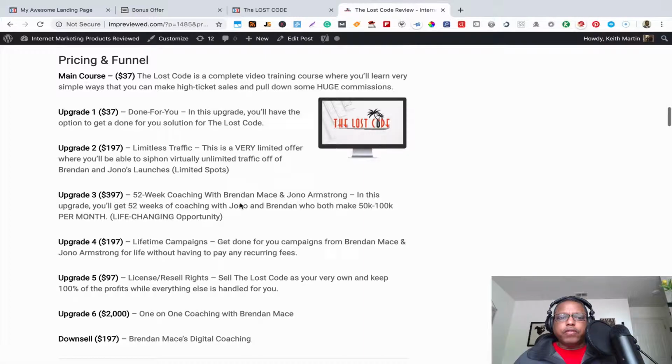Now, this is the whole funnel. The main course, I think I made a typo here, and that should have been $12.95 for the main course on the front end. And it's basically everything that I ran you through a few minutes ago, so we don't need to go over that. But then you have what's called Done For You. Now, let's jump over there so I can show you what I mean by that.